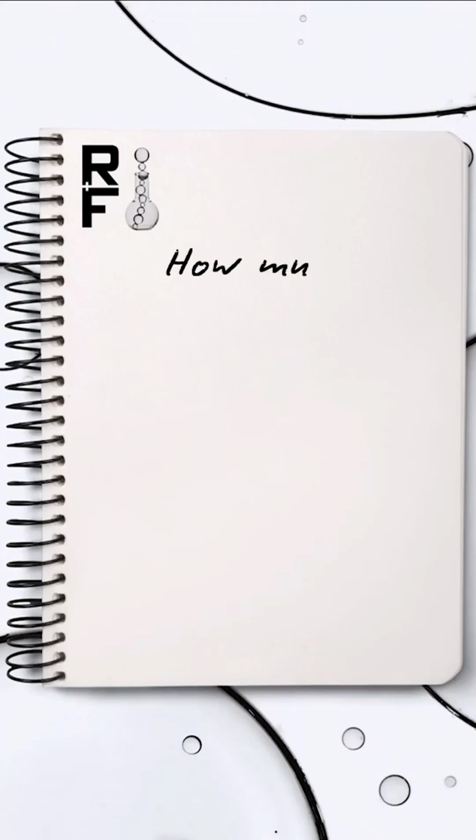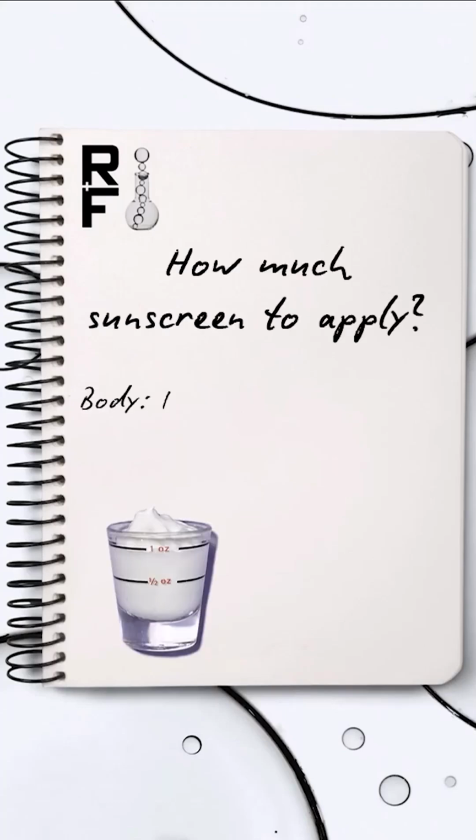No matter what sunscreen you choose, the key is consistent application and reapplication. Even if you're only going to be in the sun for short periods of time, sun protection is arguably the most important step of your skincare routine. And you probably need to apply more than you think. For most adults, a full ounce is recommended for their entire body, and that's enough to fill a shot glass.